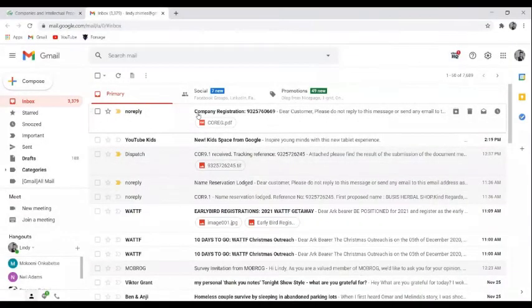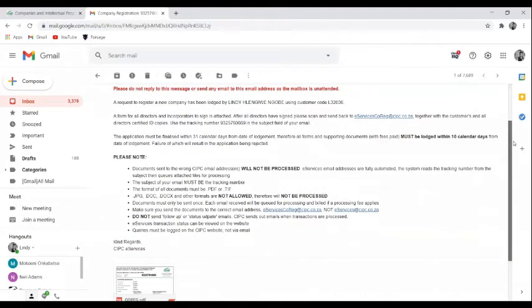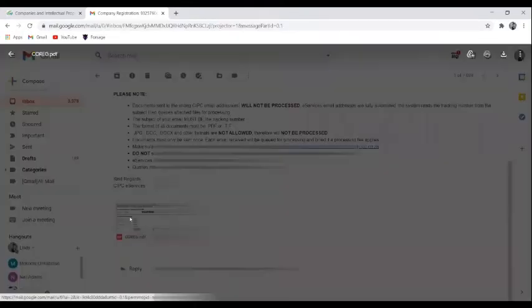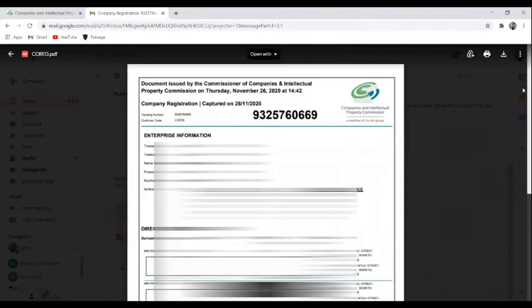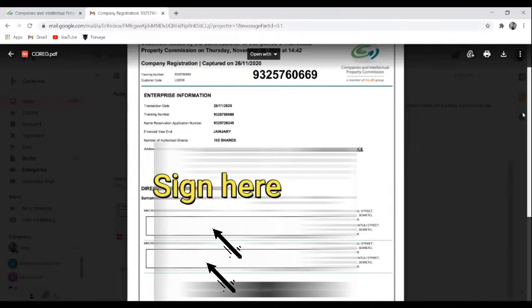So I am now in my email. So this is the email that you will get showing you that you have applied. I mean, you've registered a company. But then at the bottom, there is a form that one needs to complete, sign, and then send back with a certified copy of your ID. So remember, your card needs to be the back and the front in one page, and make sure you certify it. If you don't certify, then this transaction will get rejected. Your company won't be registered. So those are the two things that you need to get your company registered.